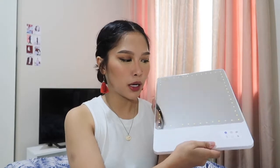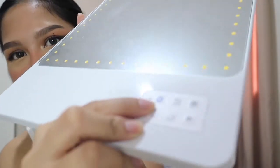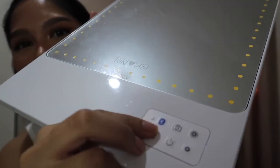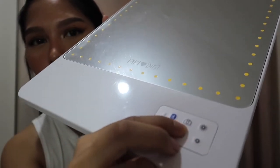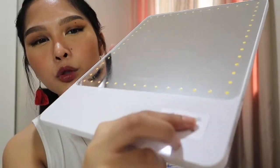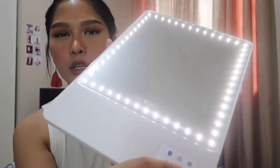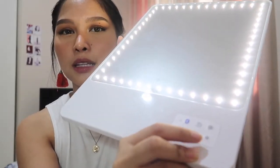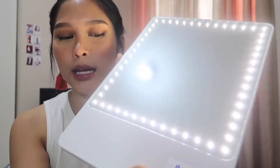So, itong mirror na to, it has yung Bluetooth function. I don't know if you can see. Ay, mag-focus. This one, Bluetooth function. Kukonect mo siya sa phone mo. This one to take a picture. And then this one for the light. Ito turn on ko lang for you to see. So this is what it looks like. It's like a very portable vanity mirror. Pero, yun nga, less bulky and you don't need any bulbs.